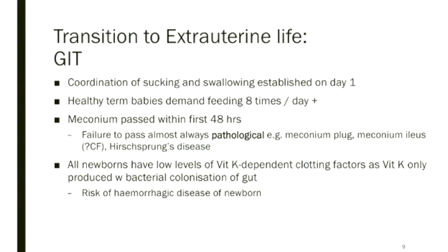In terms of the gastrointestinal tract, at the top, the neonate should start suckling and swallowing. Hopefully you'll see when you do ultrasounds that it's suckling and swallowing as a fetus as well, so it should be already doing those things. But that tends to start around 34 to 36 weeks, so if you've got a super premature or a late bloomer, they might not be doing that, and that's obviously got very important consequences. A healthy term baby demands to be fed 8 times a day or more, so it's important to give that context to the mums.